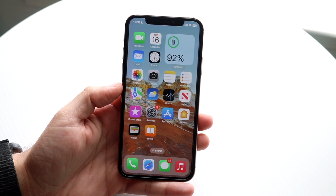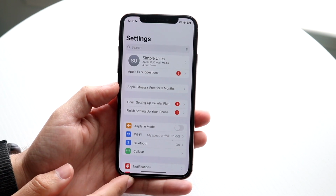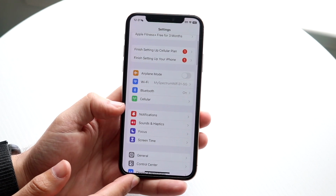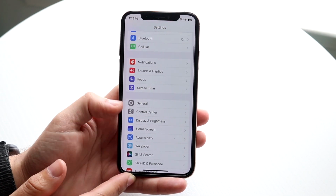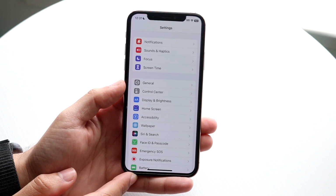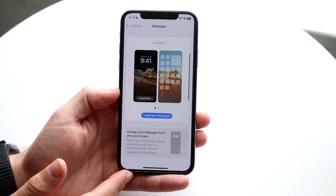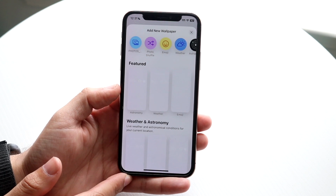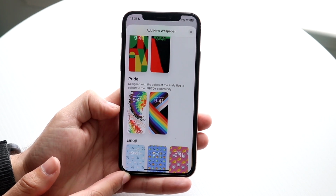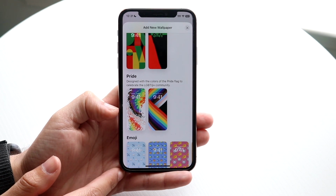Number one, it does actually bring us a new wallpaper, which I think in and of itself is really nice. It's not every single update that Apple actually gives us a new wallpaper, so whenever they do, it's always a nice little touch. So what we can do is make our way over to our settings application. We can click on wallpaper, we can click on add new wallpaper, and what we can do here is we can scroll down, and there should be these new Pride wallpapers that we have, as of right now.